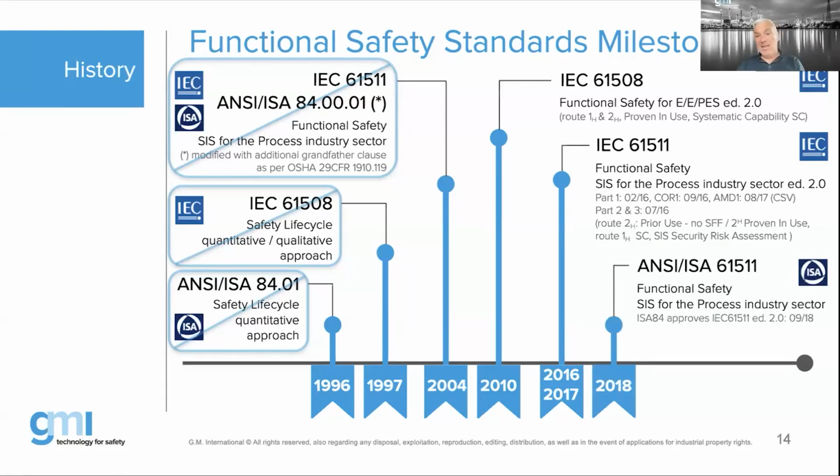And then at last, we are moving to the year 2018. The US, the old ISA 84 committee, waited to adopt edition 2 of the 61511 until the corrigendum and the amendment were out, and then finally in September 2018, the ISA 84 changed its name and is now called the ISA 61511, which is a one-to-one copy of the current edition 2 of the IEC 61511.